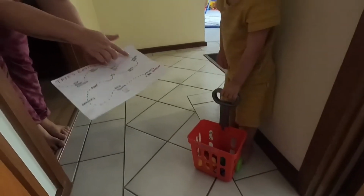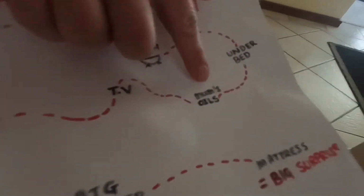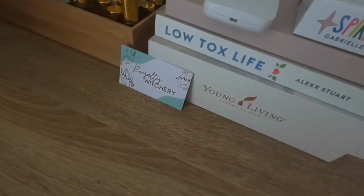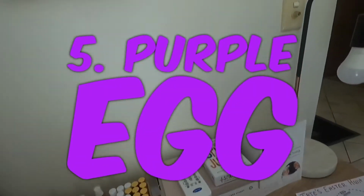You have to look at the map again. And this one says Mum's oils. Oh, where's Mum's oils kept? Shall we go find Mum's oils? Can you help me find the fifth egg? Oh, look up at the colours. A purple egg.